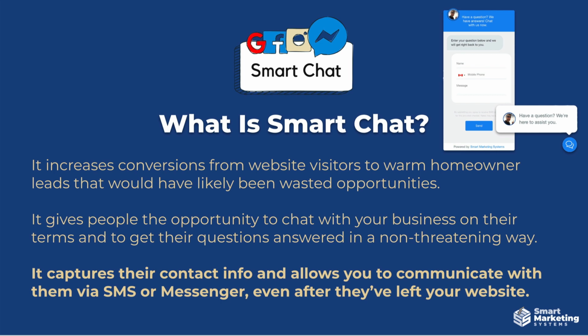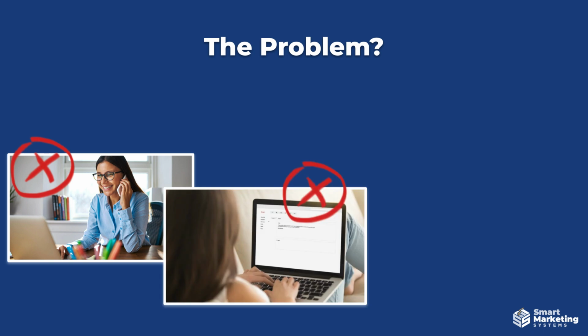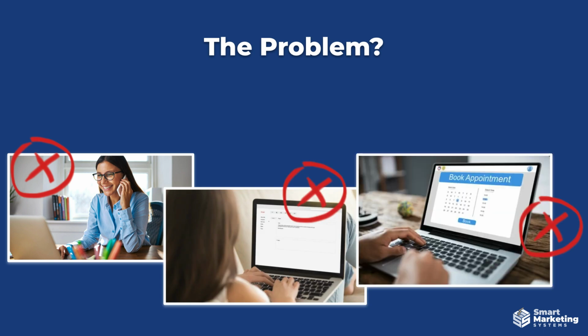So if something comes up, which let's face it, it always does, and they have to leave, you can carry on the conversation and they can respond to you as they're able to. Again, the big problem is, on average, 90+% of your website visitors leave your website without taking the action you want them to do, whether that's calling, emailing, requesting an estimate, or booking an appointment to speak with you.